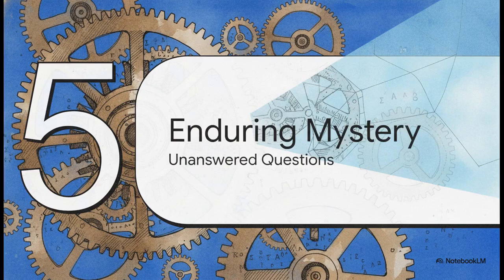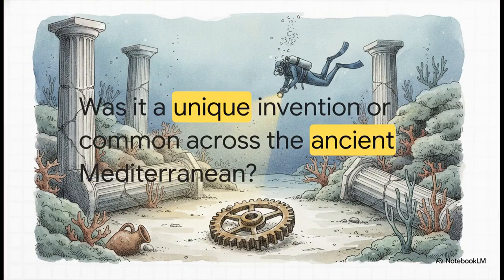Section 5. The enduring mystery. So even after more than a century of intense scientific research, and with modern 3D scans uncovering new microscopic gears and hidden inscriptions we didn't even know were there, this device still refuses to give up all its secrets. Which leads to perhaps the biggest question of all. Was this a one-of-a-kind invention? Was it just the singular masterwork of a lonely ancient genius?